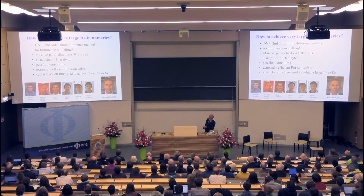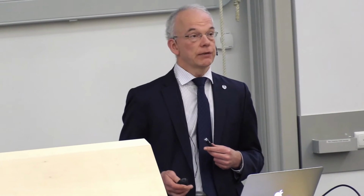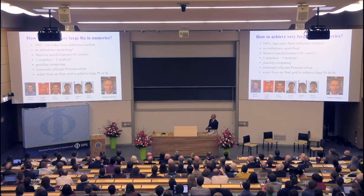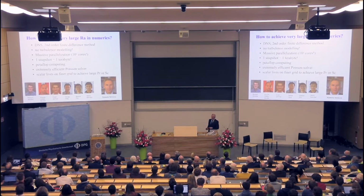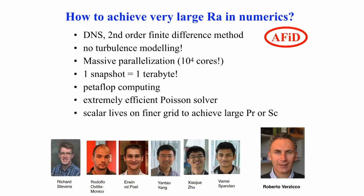To give you an idea, one snapshot of the flow, which I showed you, is 1 terabyte. Right? It's really petaflop computing, and you must be very, very efficient in doing so. But you really solve the Navier-Stokes equation, and there's no modeling involved. It's massively parallel, so 10 to the 4 cores and more. It has been done with my colleague Roberto Verzicco, but also many extremely smart and hardworking PhD students and postdocs. So we developed this code, which is open access and free to use.